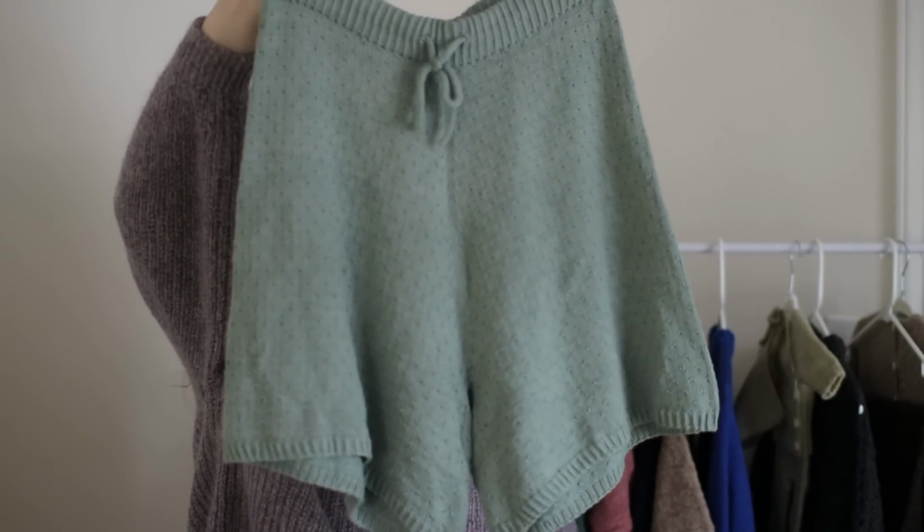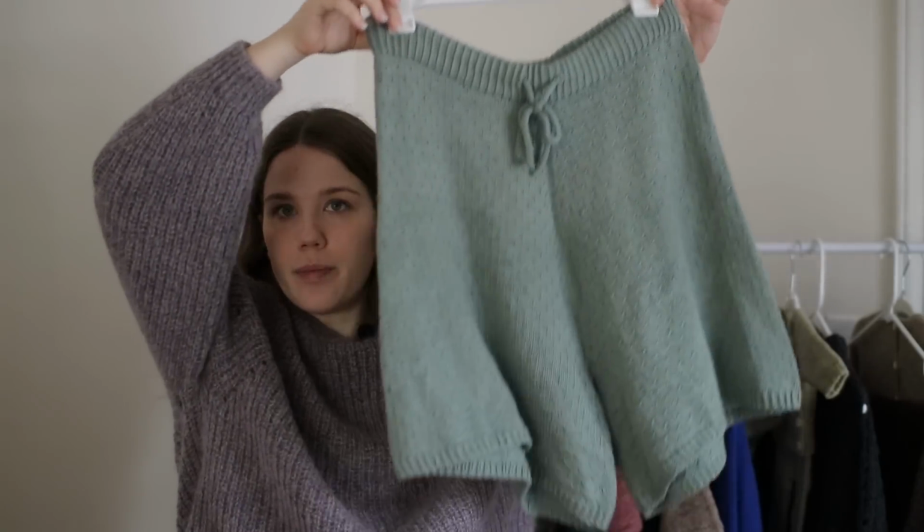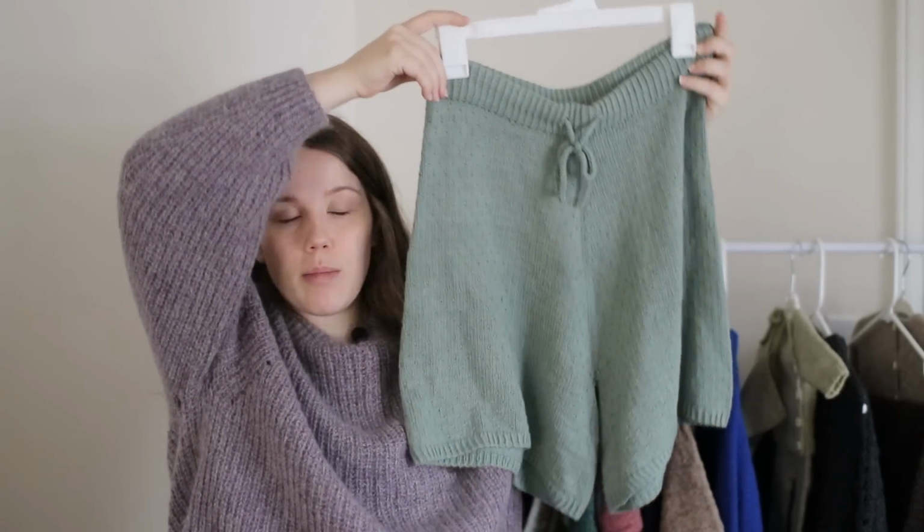So I might give these a try this summertime. Maybe they'll be a pajama short, or maybe I will just frog them and use the yarn for a summer top, because I have a full skein left of this yarn. I got 4 skeins and I only used 3 and a teeny tiny bit. So I feel like I can make better use of this yarn in something else if I don't end up wearing these as a comfy lounge thing, which maybe I will. You never know. But I'll give them a try once it starts to warm back up.